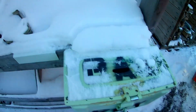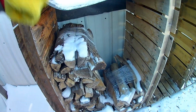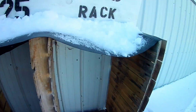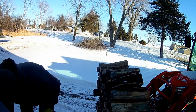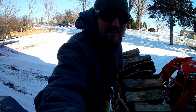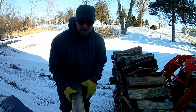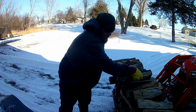Here's a little pay box. I did empty it and check it. They left 60. I don't remember how many bundles of them I had in there, but they cleaned me out, which is awesome. All right, let's see how close. Leave a bet in the comments. How close was I? How much is going to be left, or how much am I going to be short? I just already have that feeling I'm short.